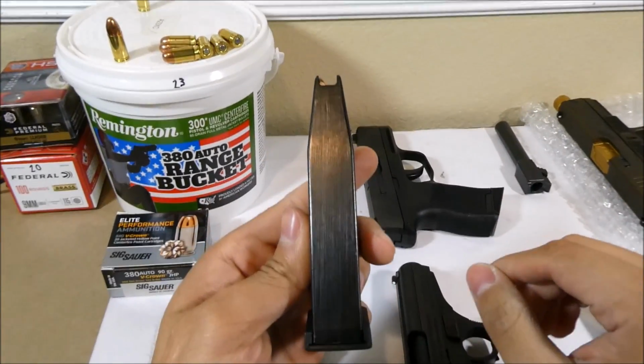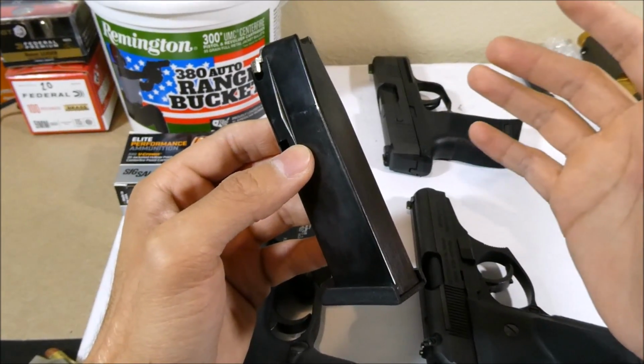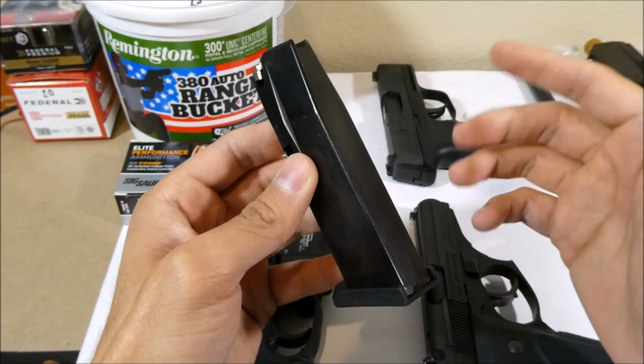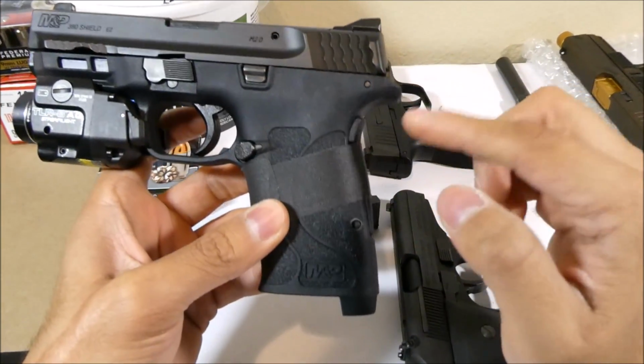And every round is an opportunity to save your life or someone you care about. We've all seen in the movies where the guy needs one more round, but he ran out, and so he ends up dying, right?